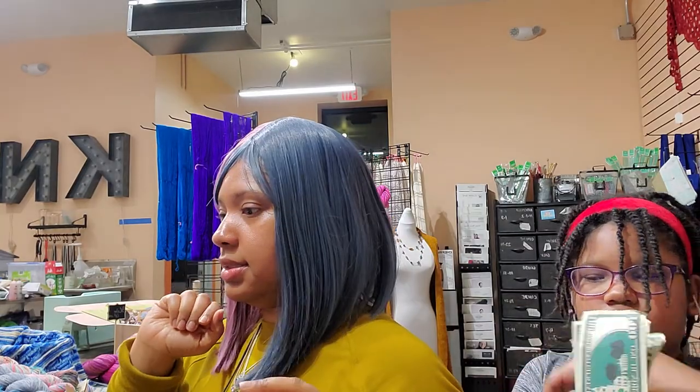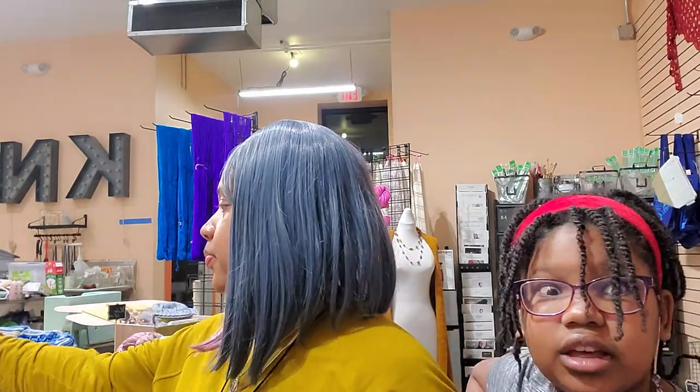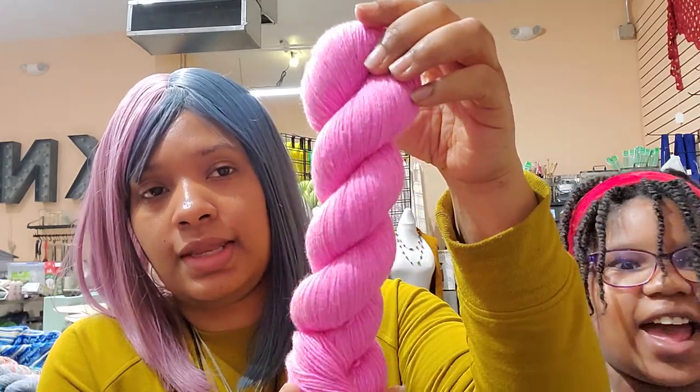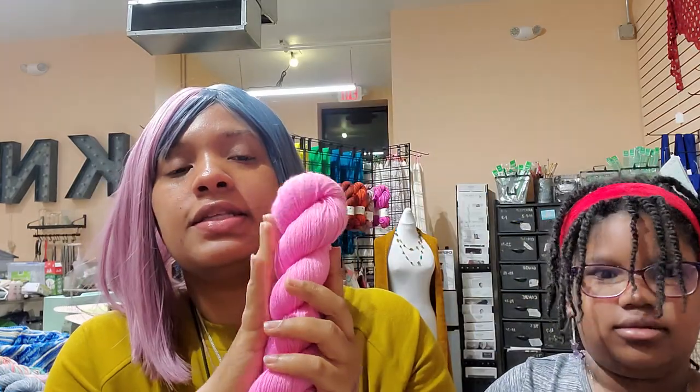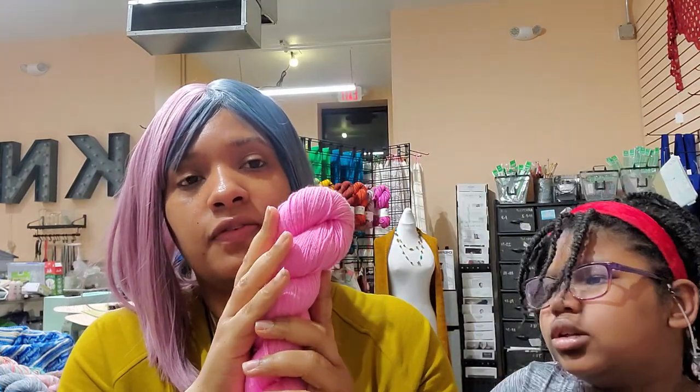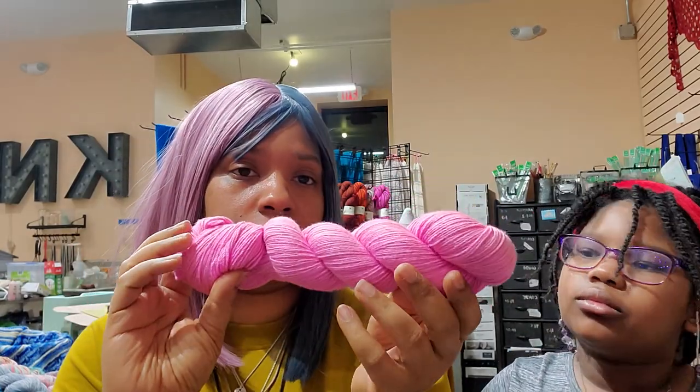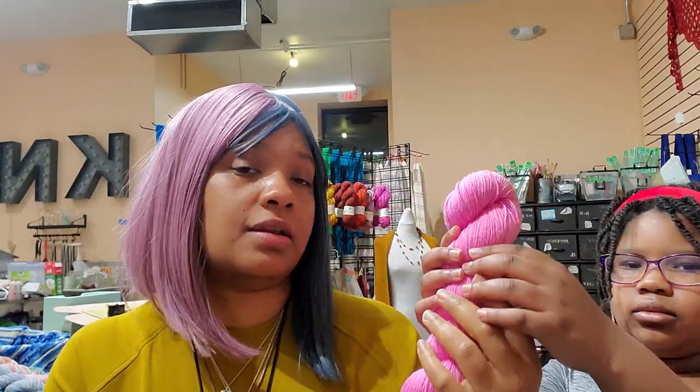Okay, what is next? For my line, Kitty Pride Fibers, I have brought in a new yarn, Kinkalo. This is Kinkalo right here. It is 50% cotton and 50% merino. So this does have some wool, but it's only half. The rest of it is cotton. It is super soft. This is the fingering. Kinkalo comes in both fingering and DK.